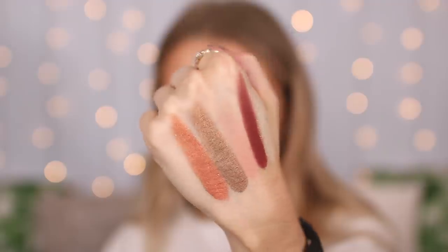And then the final shade is called King's Landing, and it's like a yellow gold. Woo! Okay, that was literally just one swipe. A little bit crumbly again down the bottom here.